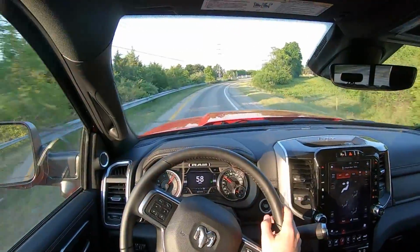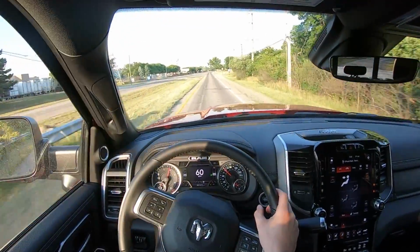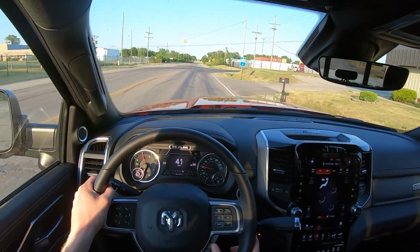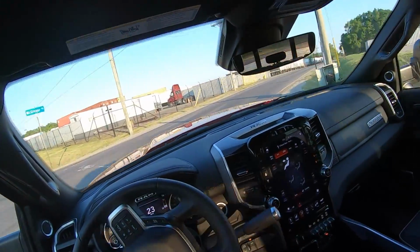Now, I'm not saying these are merits of a full-size truck. This isn't how a truck like this is meant to be driven, but it's just impressive that it can do it. You do have manual shifting right here if you needed to limit the gear to a certain spot for some reason.